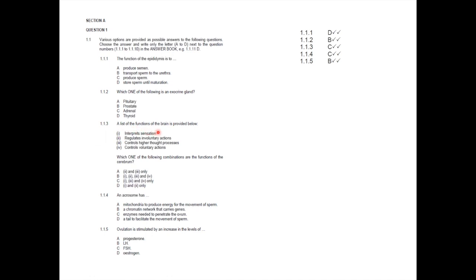1.1.3. A list of the functions of the brain is provided below. Interprets sensation, regulates involuntary actions, controls higher thought processes, controls voluntary actions. Which one of the following combinations are functions of the cerebrum? Now, if you remember watching my videos, we teach cerebrum as VHS. V, controls voluntary actions, so there it is, 4. H, responsible for higher thought processes, 3. And S, interprets sensation, 1. So the answer is 1, 3, 4. What's our option? 1, 3, 4, and your answer is C.